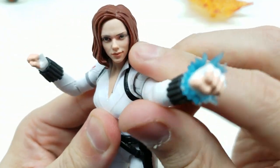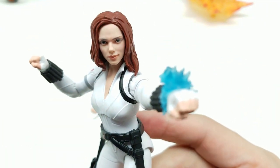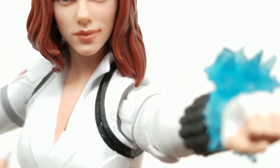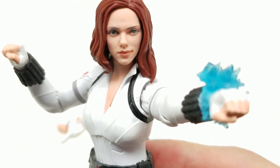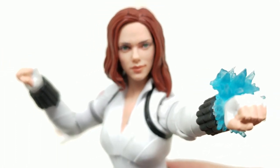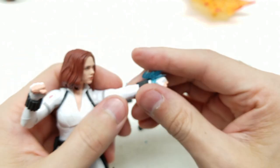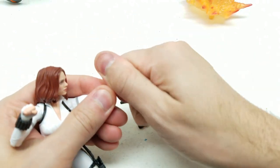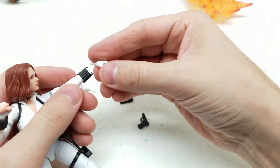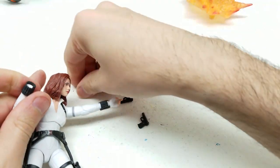So she's like, let's zoom in on that right there. Look at that. Oop. Not what I meant to do. There we go, look at that. That looks really cool. But let's take that off. Let's put this on. Let's take this off. Put this on.